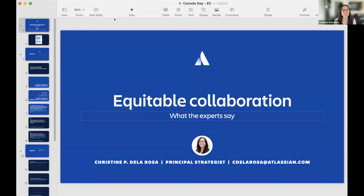Folks, equitable collaboration is something that I have been focused on for the last several months, something that Atlassian is going to debut more externally in a few more months' time. And so what I'm excited about is not just to start sharing with all of you what we have been finding from experts about equitable collaboration, but that you're the first people, no joke, outside of Atlassian to hear us even use this term and talk about what we have found.